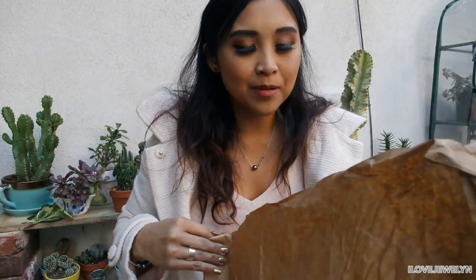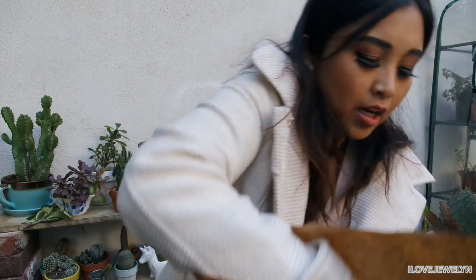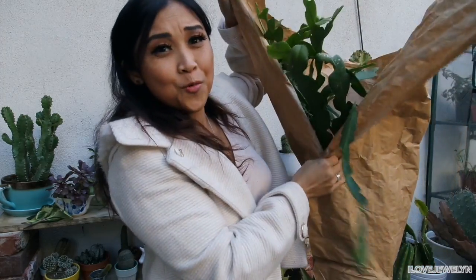So I saved the last plant for last, and it was definitely the biggest purchase I have. When I saw this plant, I had to get it, and apparently now I have a small collection of these. I'm gonna pull it out. Can you guys take a guess what kind of plant it is? Oh my god.